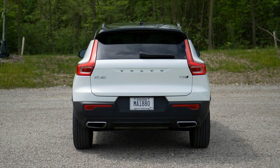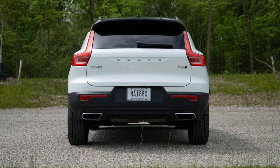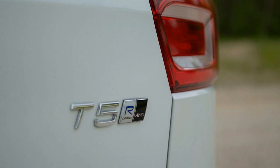The XC40 rides on a new platform for Volvo, one that is bound to support future models. Our initial impressions with this one, its quick, agile, and clean acceleration and handling, have us eager to see what's to come. We give it a 6 out of 10.